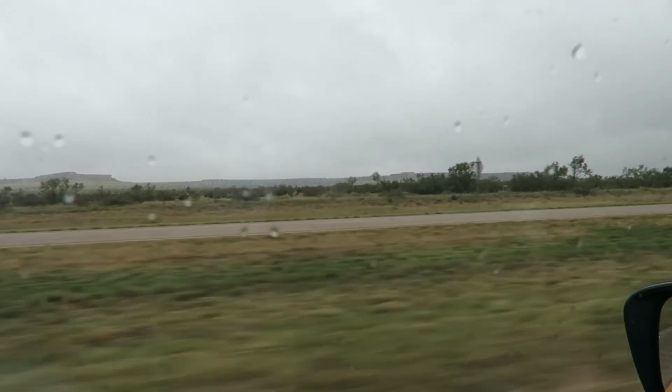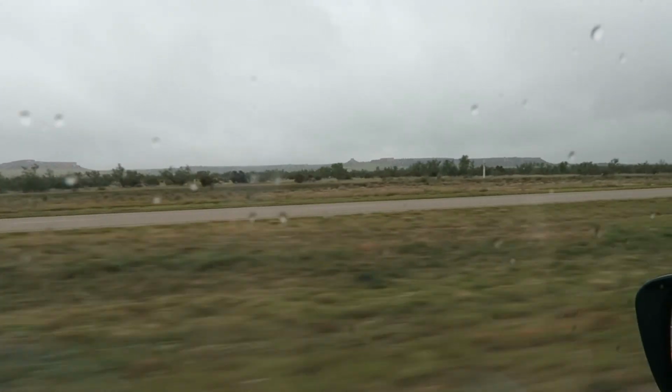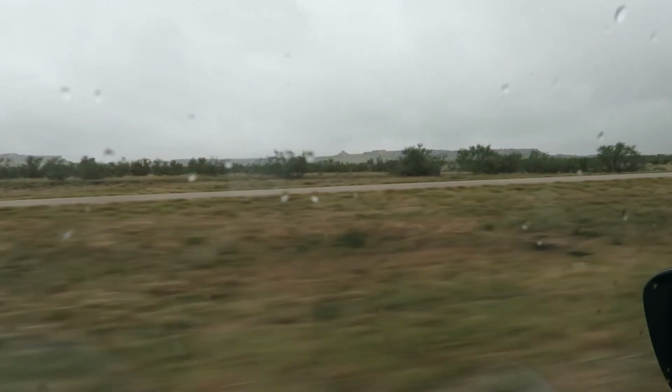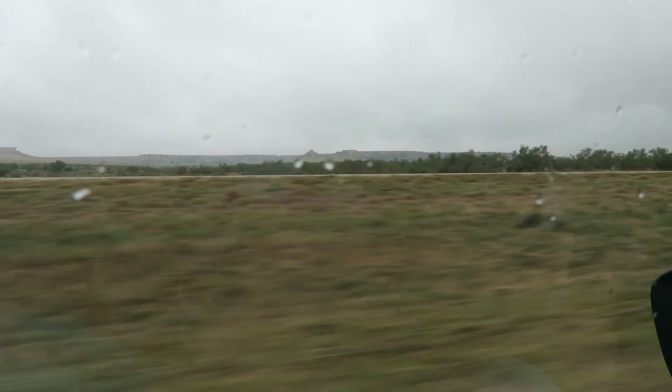Going through an awesome section of Texas here, about to get to the New Mexico border. I could be flying a drone around these things, taking pictures. No, I've been stuck in clouds and rain for 4 days now.